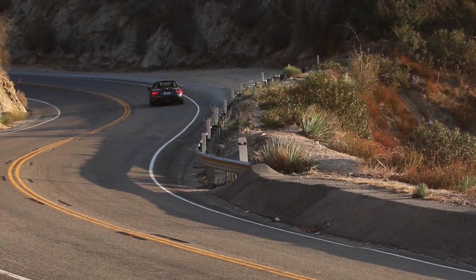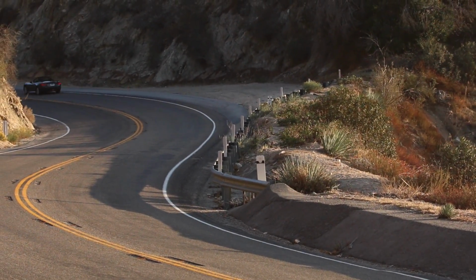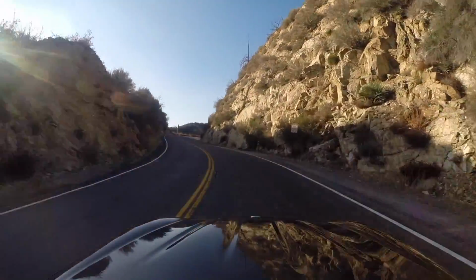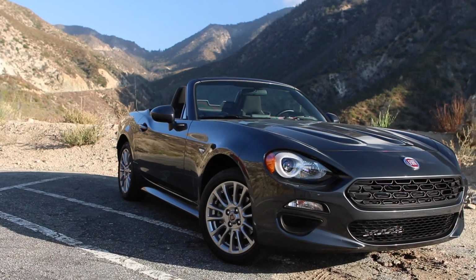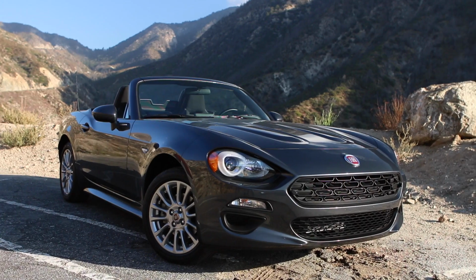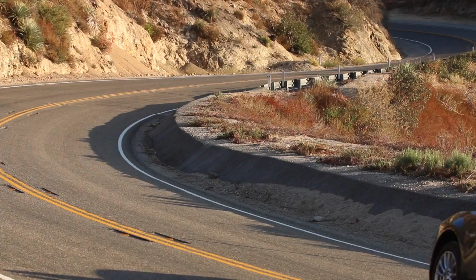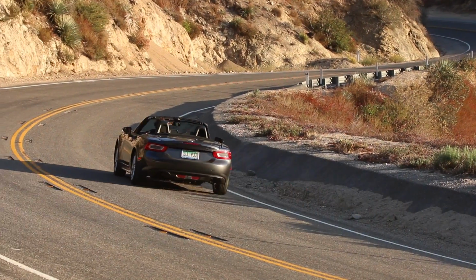Do you feel that turbo power? Now I do. Nothing, nothing, nothing, now. Boost. It's just not as responsive as the Miata. Do you find this car softer? A little bit, and part of that probably has to do with the fact that the 16-inch wheels are standard. The Miata we have has 17s. It feels as though the Miata is a little more planted. It's more fun to toss around.